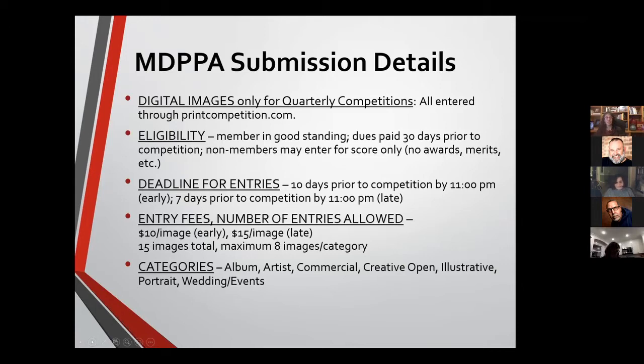The really big change is that instead of being able to enter 10 images in any competition, you can now enter up to 15, with a maximum of 8 images in any one category. The categories are below, and we define them shortly in a couple of slides.